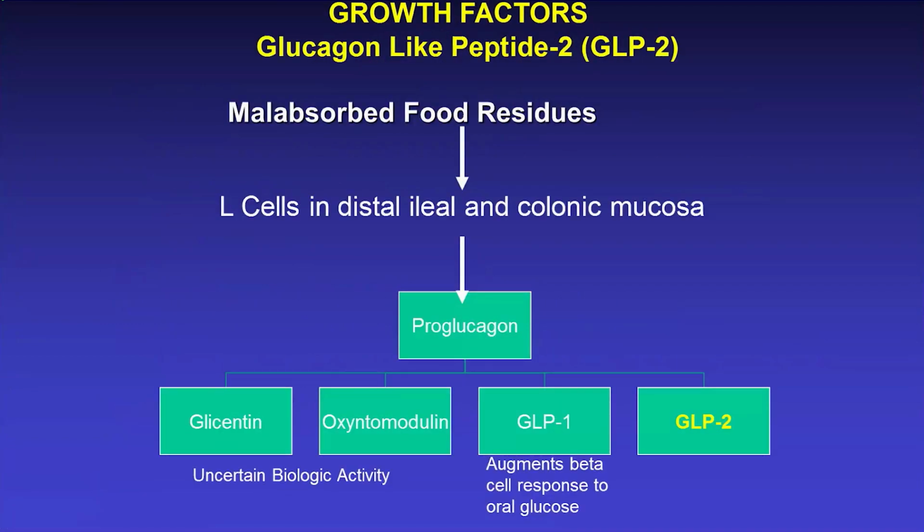More recently, GLP-2 has been used for patients with intestinal failure and short bowel syndrome, based on the fact that malabsorbed food residue stimulates L cells in the distal ileum and colonic mucosa to normally produce GLP-2. If the patient doesn't have the distal ileum or the proximal colon, GLP-2 is not normally produced, and it's in these patients that GLP-2 can be of significant benefit.